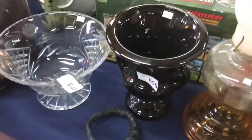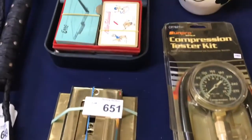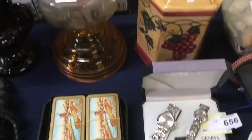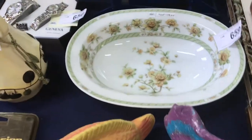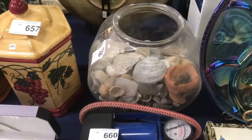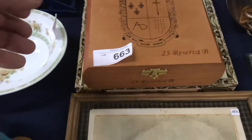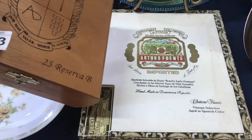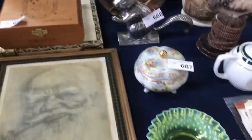There's Fun Time, a bullwhip. Vintage playing cards. Nice His and Her watch set. Carnival glass, divided serving tray, egg dish.